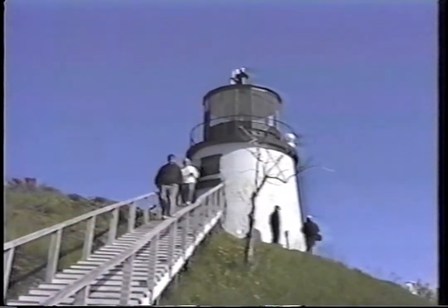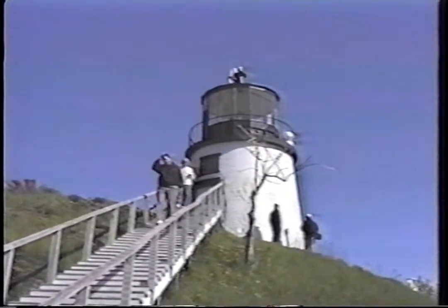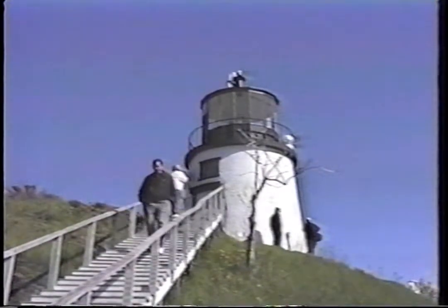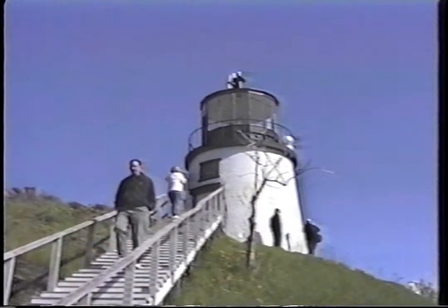And the lighthouse was built in 1825. This is the only lighthouse that's ever been on this spot. I don't think the lantern is original. The top part of it, I think, was replaced at some point along the line. But it still has its Fresnel lens. Fourth order Fresnel lens? Yes. It's a fourth order Fresnel lens.